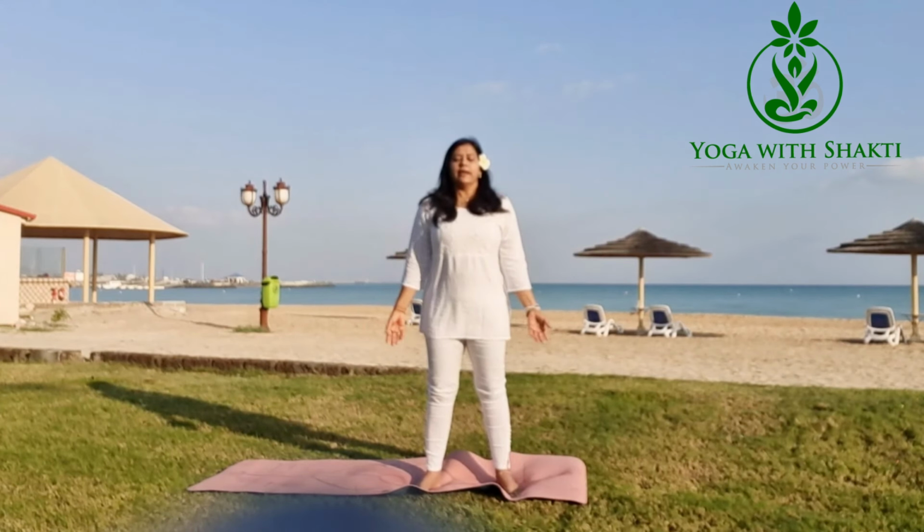Relax your leg and relax your arm in Shithili Tadasana. This is also very important asana, Shithili Tadasana, where we cool down by keeping our body straight.